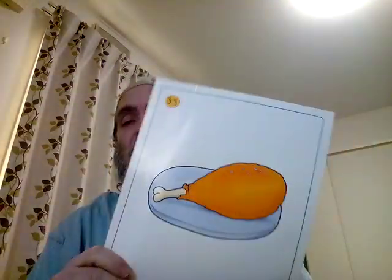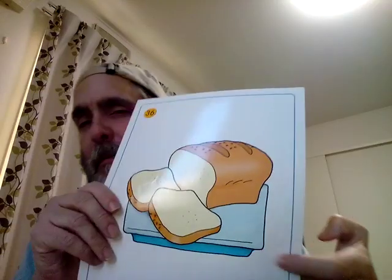Rice. Okay, how about this gesture? What's the word? Can you guess? Yes, that's right. It's chicken. Okay, here we go. Slice, slice, slice. Butter and jam. What's the word? Can you guess what the word is? Yes, bread, of course.